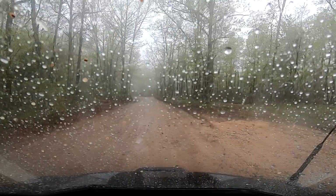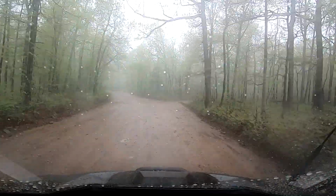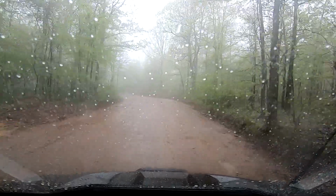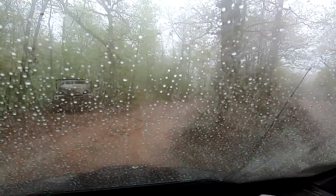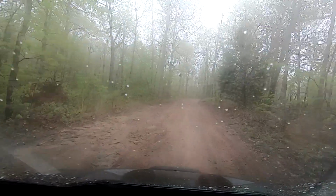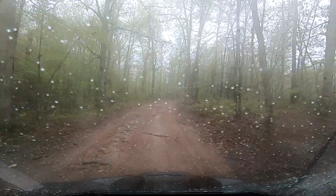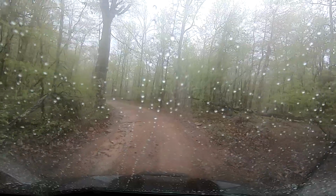But there's a couple of auxiliary entrances you can go in if you've already paid and signed a waiver, which I did the day before. This is one of them. It's called the old truck entrance, so that's where I went in, so I didn't have to drive on the road all the way down to the main entrance, which is about 3 miles. This wasn't so far from where I was staying.